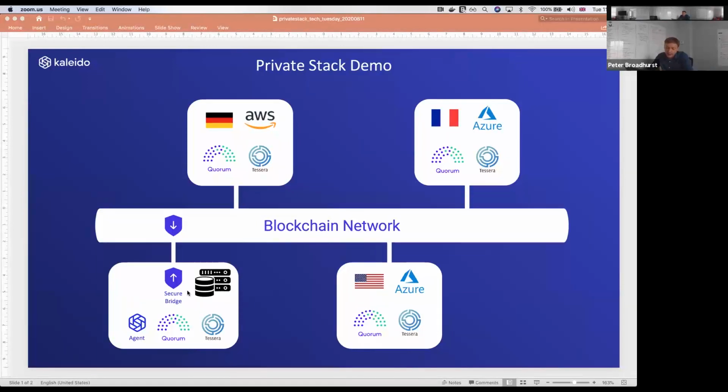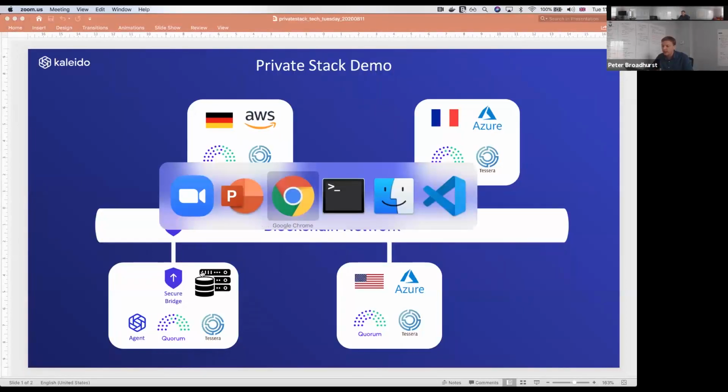For now, what I'll just say is that we actually need some extra components that come along with the open source nodes themselves that Kaleido provides to securely bridge that node to the backbone that everybody else is connected to, and running and managing those nodes, so that when somebody else onboards, whether they onboard in the cloud or they onboard their own PrivateStack node, it's cross-connected to every other node in the network, whether that's a PrivateStack node or whether it's a cloud-hosted node. So that's what we're going to see. So with no further ado, let me just go and show that to you end to end.